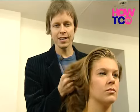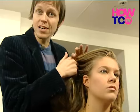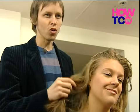The other thing is hair type, and that is the kind of texture of the hair. Now, Alex's hair is blonde, as you can see, but it's quite thick. Now, blonde hair is generally quite fine. This is really, really good hair, basically. It means we can do lots and lots with it.